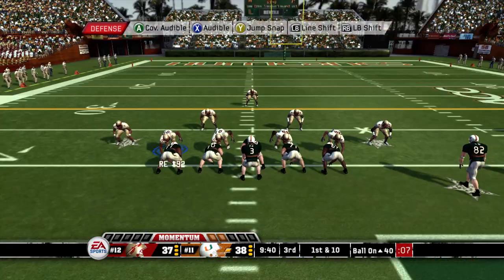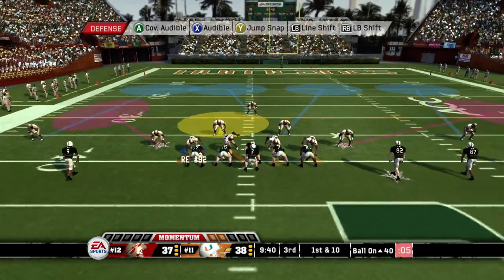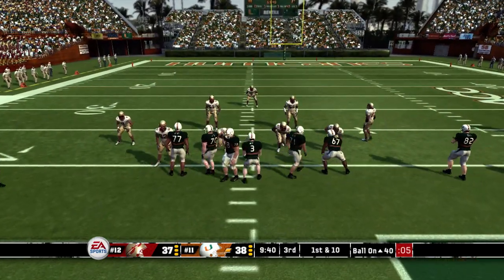Number three has five receivers lined up here. Ready, cut, ready. Let's see, did one of the linemen move first?